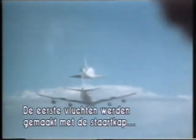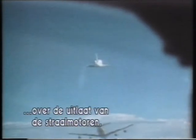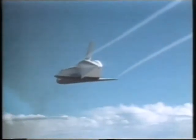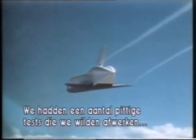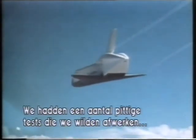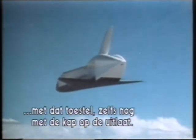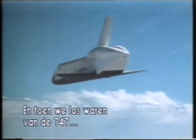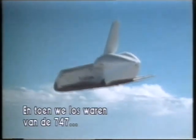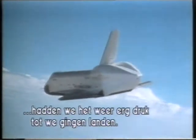The first free flights were made with a streamlined tail cone covering the shuttle's engine nozzles. We had a very aggressive series of flight test data points that we wanted to achieve in that configuration, even with the tail cone on. And again, once we had separated from the 747, it was an extremely busy profile all the way down to touchdown.